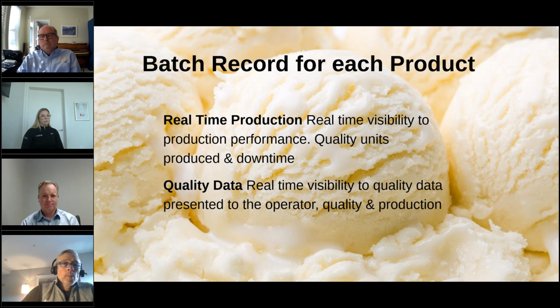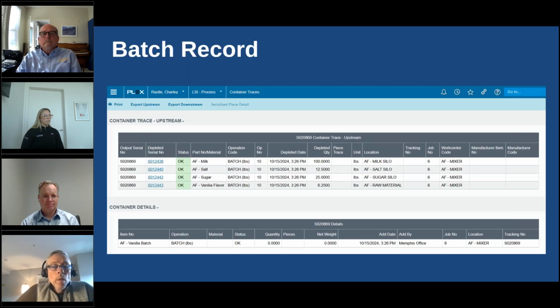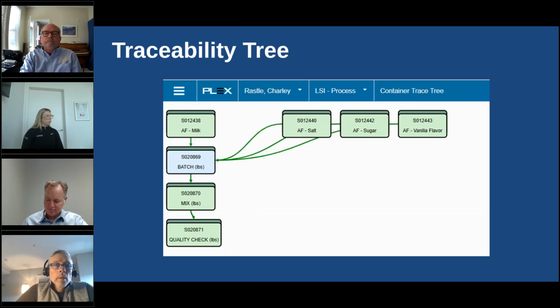If you go to the next slide, please. So this is just an example of the traceability, and we're showing the upstream trace right there. These are all the ingredients that were introduced to the process. As I mentioned earlier, the macro ingredients are being introduced automatically based on the vessels from which they're pulled. The micro ingredients are being scanned into the process.